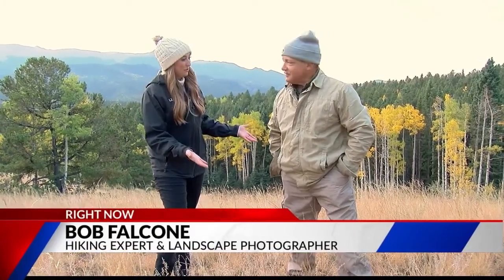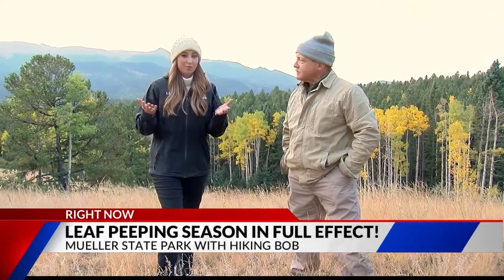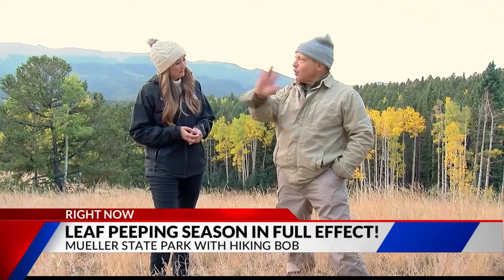We are out here at Mueller State Park with Bob Falcone, Hiking Bob. Thank you so much for joining us. Sure. Talking all about leaf peeping, the beautiful colors popping up. Great trail that we're on right now. Yep, we're on the Cheeseman Ranch Trail, which is one of the nicest trails. It's at the very north end of the park.